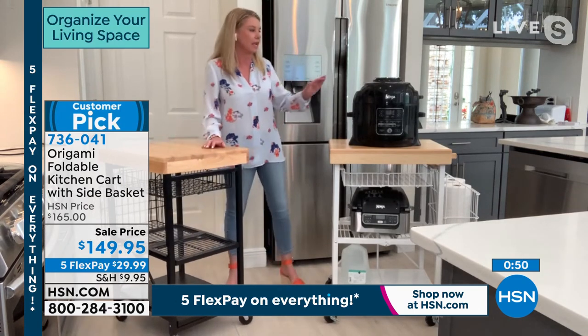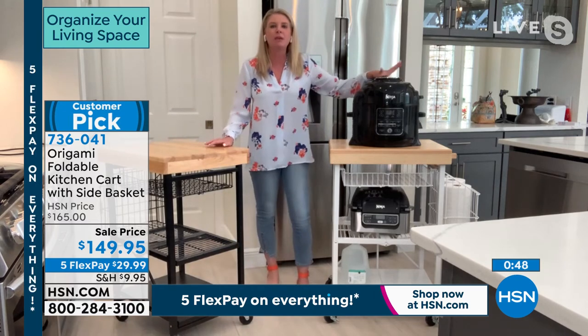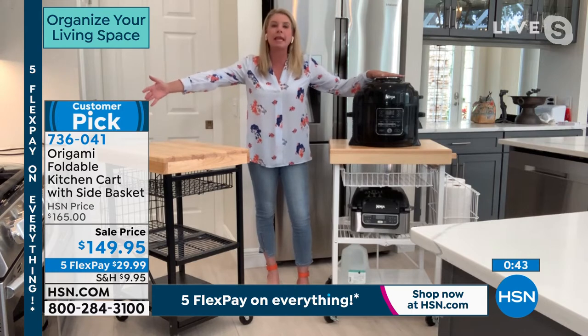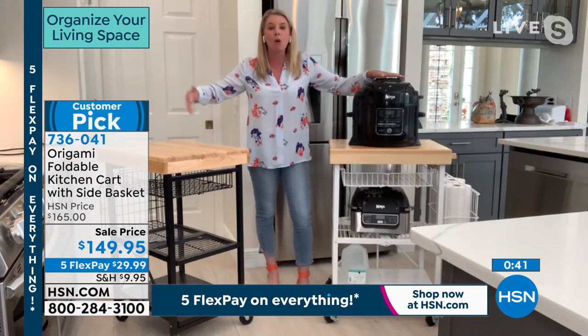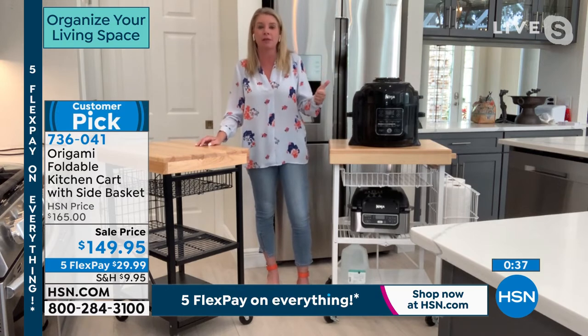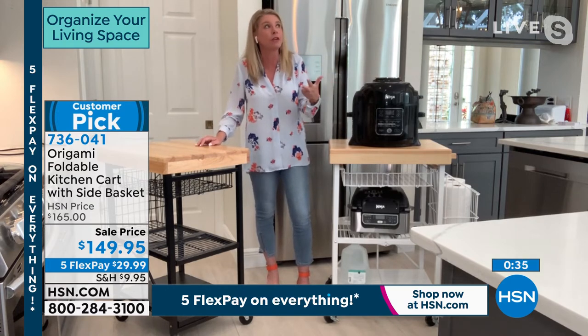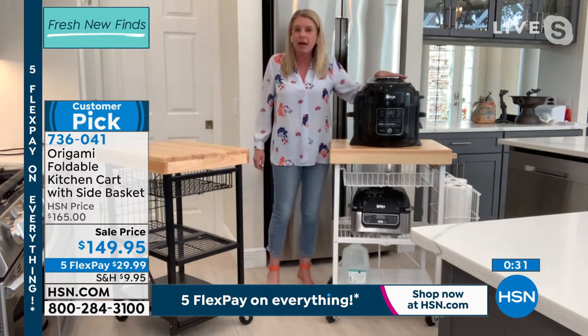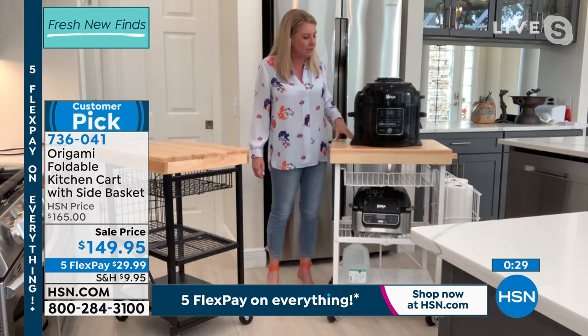But most importantly, it gives you an area to put those big appliances. How many times have we taken these big appliances and we put them in a cabinet or in a drawer or underneath, wherever, and we don't use them because they're a pain in the neck to pull out, or we forget about them, or they're in the garage and we don't want to use them. No, now they can be out and about. You can use them all of the time. They have a safe, secure place.